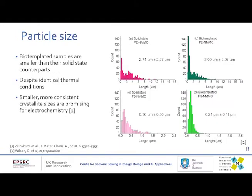So if we look at the actual particle size distribution, the biotemplated particles are actually slightly smaller and with a narrower size distribution than their solid state counterparts. So the biotemplated P2 is slightly smaller than the solid state P2, and similarly the biotemplated P3 is smaller than the solid state P3. This is despite identical thermal conditions. So despite everything being made in the same way, we still see effects on the end product as a result of the synthesis technique that we're using. And this is quite promising because smaller and more consistent crystallite sizes are very promising for electrochemistry.